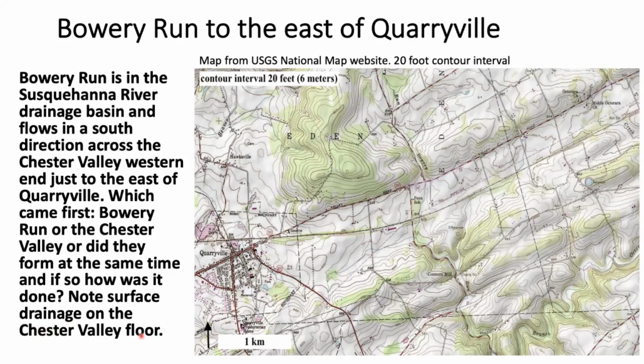Now, this is near the west end of the Chester Valley. This is the town of Quarryville in Pennsylvania. And here we're seeing Bowery Run. It's a tributary to another tributary that flows to the Susquehanna River, so we're in the Susquehanna River drainage basin. This is the Chester Valley western end here. You can see it's a lowland with ridges on either side. And Bowery Run crosses the Chester Valley. It looks as though Bowery Run doesn't even know that the Chester Valley is there. And note that on the map we can see surface drainage routes draining parts of the Chester Valley floor, so we're not seeing a lot of evidence for karst features here.